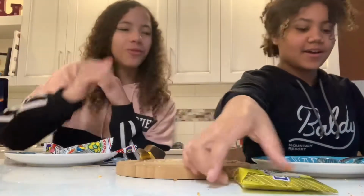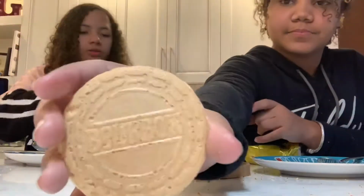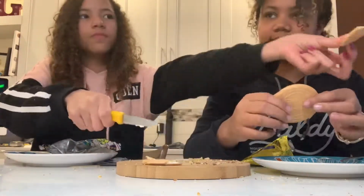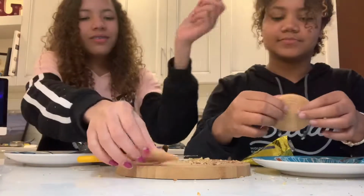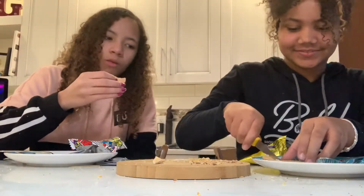Next one is this. Oh, this one's the real name: Thin Light Biscuit with vanilla cream. I feel like I'm gonna like this one. I'm not eating all this. So just a tiny bit. Mother, would you like some? After you. We scarred her.